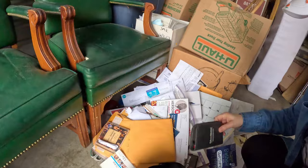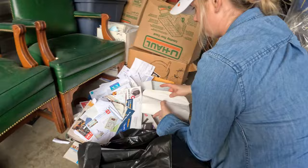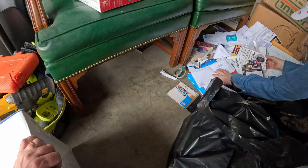But that just looks like pretty much all paperwork, legal papers. Everything fell out. More legal papers. So like I said, I think they either were a lawyer or worked for a lawyer. There's an iPad box right there. Probably empty, but. And then what's that? This says Buffalo right here. Oh, this is a brand new wireless router, but I don't know how old it is. Empty.